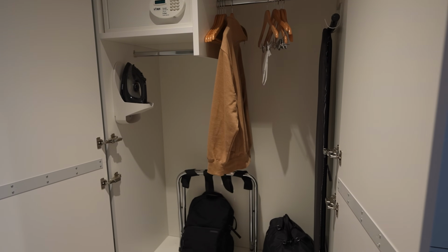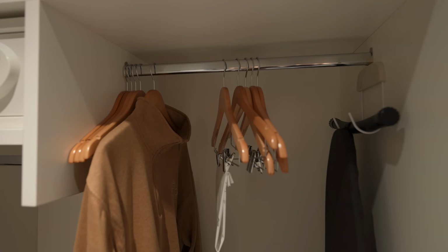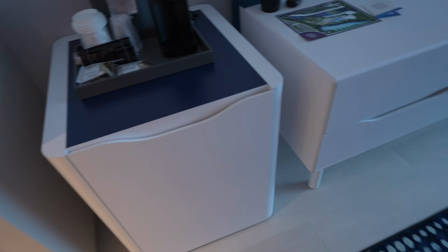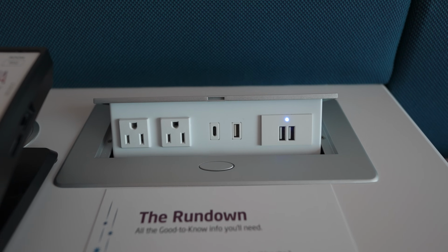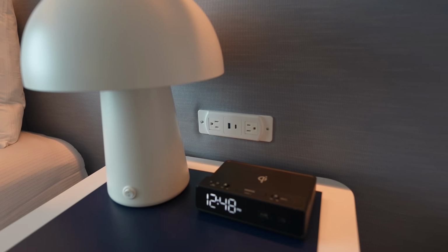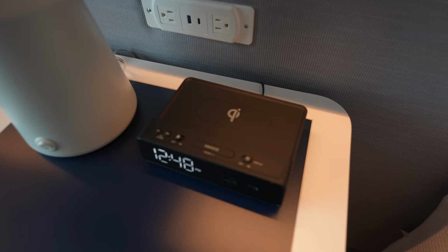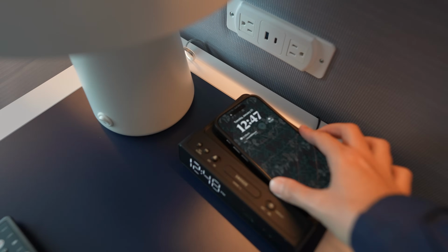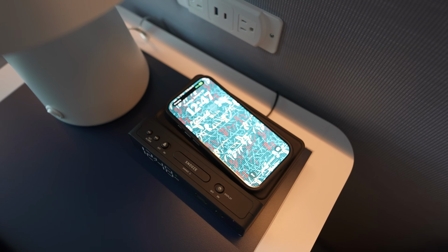A lot of space to put your luggage and a good amount of hangers to hang your jackets and sweaters and stuff like that. Otherwise, you're gonna be using these very cool dressers. Let's see if there's anything in them. Nothing here. Nothing there. You got some charging outlets over here, 2 plugs, 4 different USB spots, including 1 USB-C. Same thing over here as well. You got that, and I'm pretty sure this is a charging pad. Yes, it is. You can charge your phone on the alarm clock.